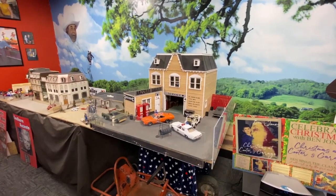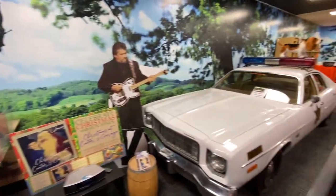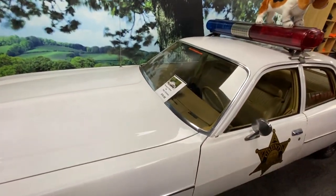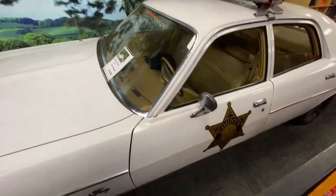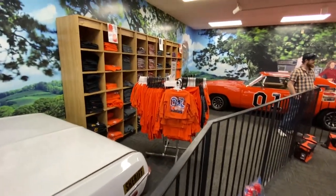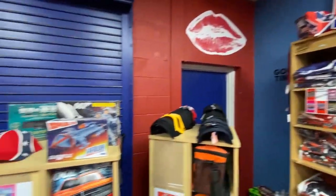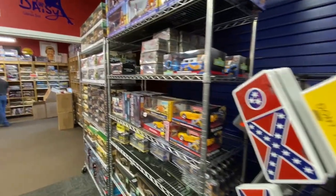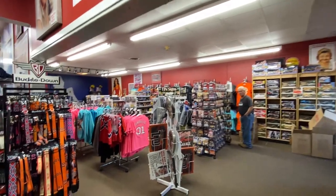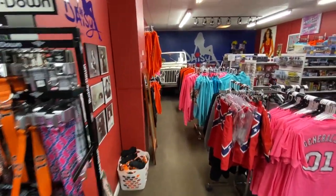Here's a little replica of the Hazzard garage from Hazzard County. That's pretty cool. Over here we have a police car, and for $10 you can get your picture in the police car. And right over here we have the General Lee. This place is just incredibly massive. And again, it is a free museum here in Nashville. It's Cooter's Garage, but it's a Dukes of Hazzard museum and also a shop.